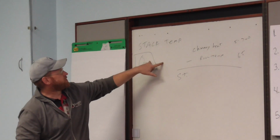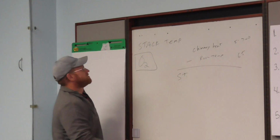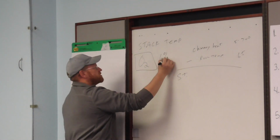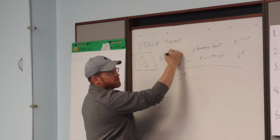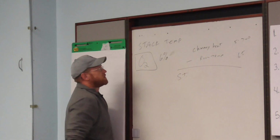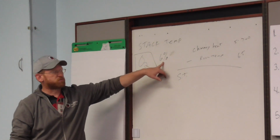Your O2 percentage in your exhaust should be 6% as the target. I think it's 4 to 7, but generally speaking, 6% extra air. Is it extra air, or just O2 percent? Is that the target oxygen ratio? Yes. Yeah, target oxygen is 6%.